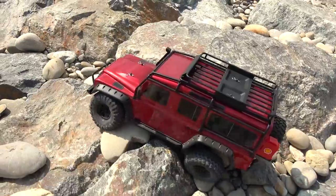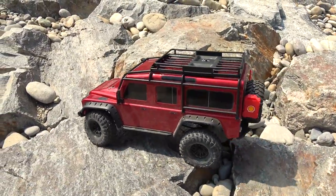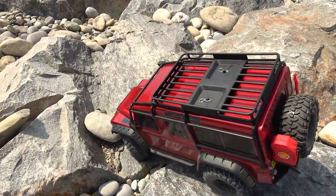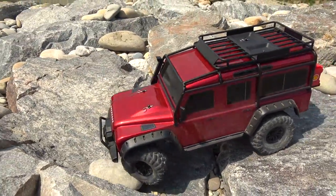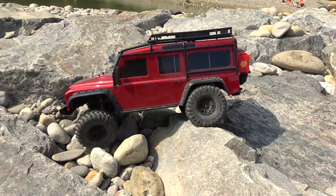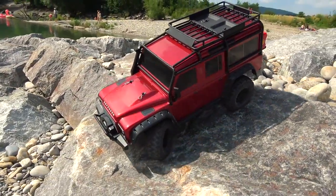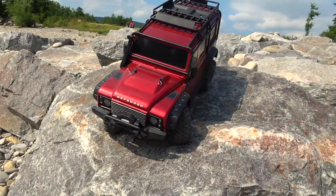The bigger ground clearance from the portal axles is a big advantage on these rocks. For me, also the speed controller works fine in the default settings. It has a drag brake, but not too much. The truck is well controllable over these obstacles.